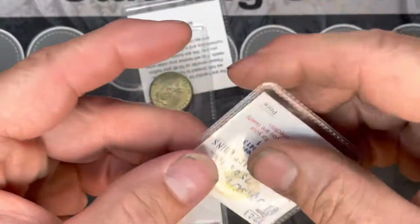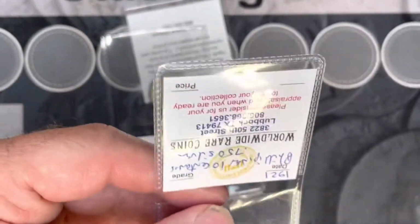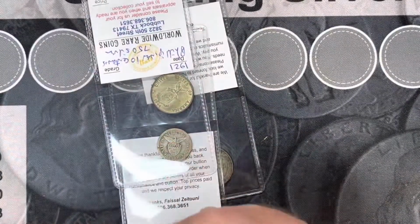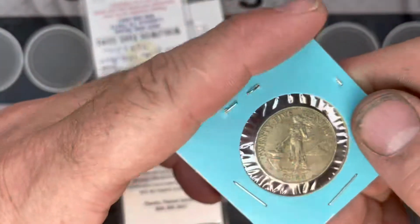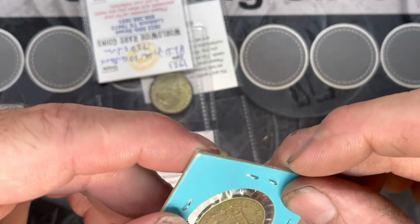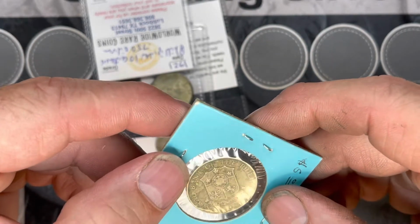Let's see. This one's going to be 1921. Not sure about the mint mark on this one. I'll have to kind of look up and see where it would be. Whether it be the San Francisco Mint. Not sure on that one, or the Denver Mint. More than likely Denver. This one is going to be, there we go, 1966. And this one would be the Republic of Panama. No longer did it say the United States on there.